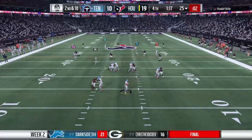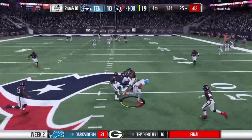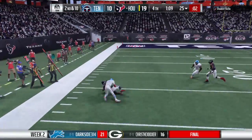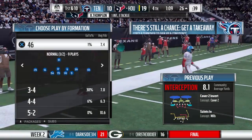They're going to look to throw. And this is intercepted, and that should do it. He's picked off just shy of midfield. And a great return here gets this one all the way down to the 26-yard line.